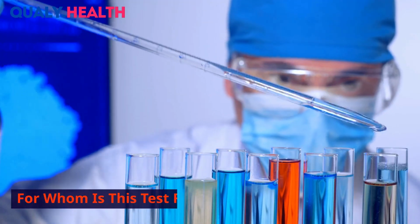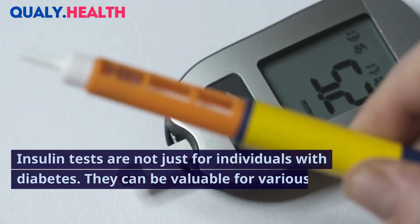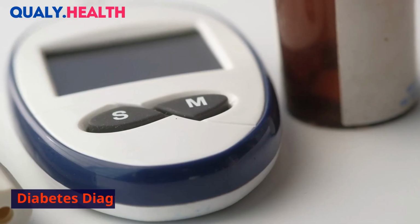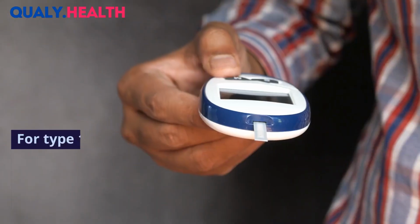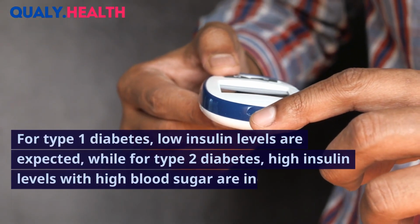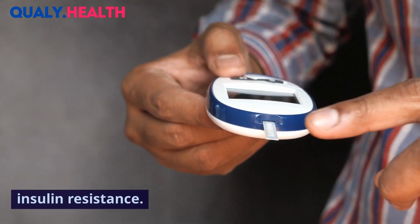For whom is this test? Insulin tests are not just for individuals with diabetes. They can be valuable for various reasons, including diabetes diagnosis. Insulin tests are often used to diagnose both type 1 and type 2 diabetes. For type 1 diabetes, low insulin levels are expected, while for type 2 diabetes, high insulin levels with high blood sugar are indicative of insulin resistance.